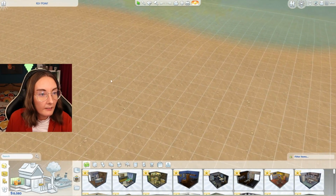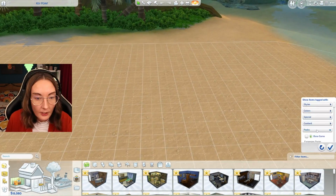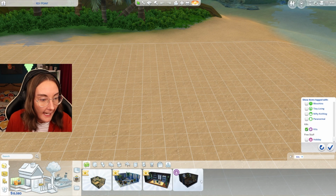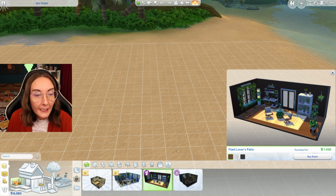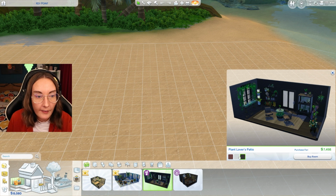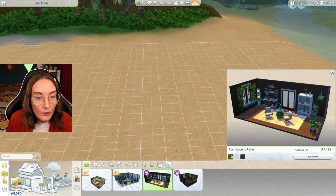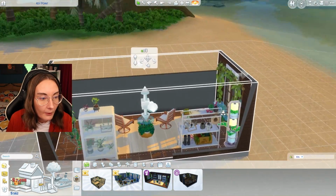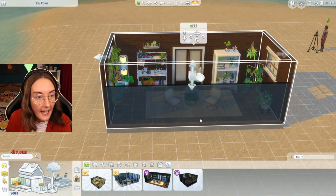Ignore this Sim, you don't know him. Do we get a new room? I'm gonna say probably. Plant Lovers Patio, available in black, white, or brown. Let's go for the standard brown one that we see here.